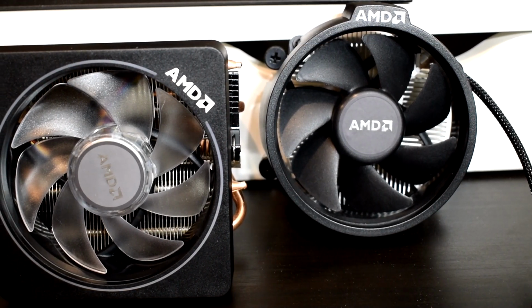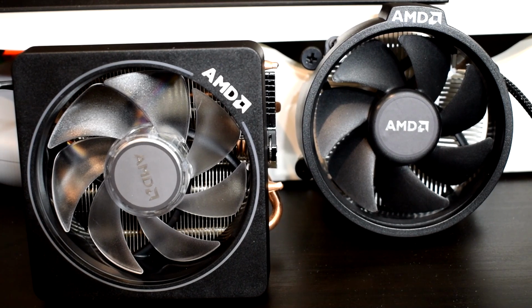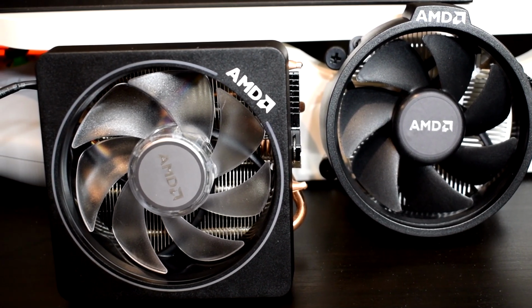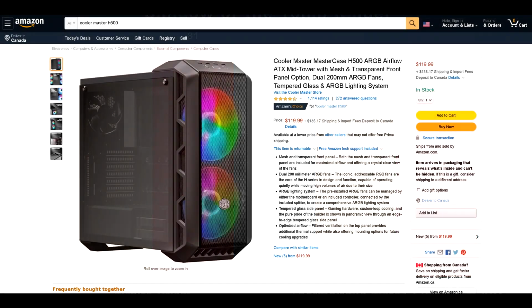And the other thing I actually want to mention was that, say you decide to skip out on the CPU water cooler and you decide to stick with the Wraith Prism. In that case, the Wraith Prism will work out just fine. I know in the past I've shown a video where I compared an AIO, a 120mm AIO, significantly outperforming the Wraith Prism, but that was in a very thermally constrained case, which was the Cooler Master Q500L. But in a case like this, where you're going to be getting a lot of airflow, the Wraith Prism really shouldn't have much issue keeping the CPU cool.